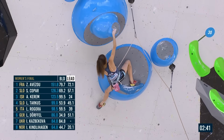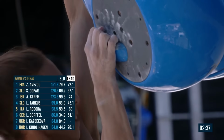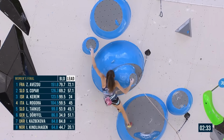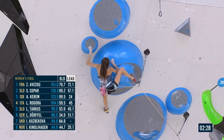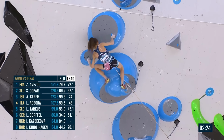And we know how capable she is of getting to the top of lead routes here. And she's looking good so far. Up with the left hand. She's pretty low on that, but somehow manages to make it work as she locks it off and then rocks up. She'll enjoy this next section on the crimp, but has she got enough left?